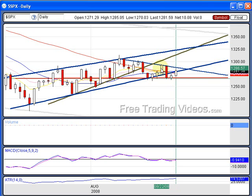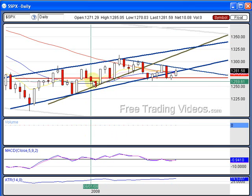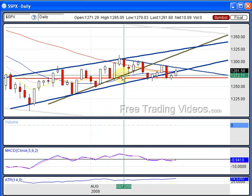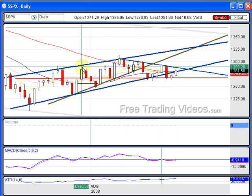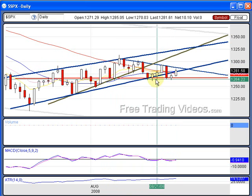So look at this. See all this? I mean, since about the beginning of August, we've been between 1300 and 1265. Look how many candlesticks we get in just this one little area right here. We're not moving. This is where most people get back their monies in sideways consolidation.